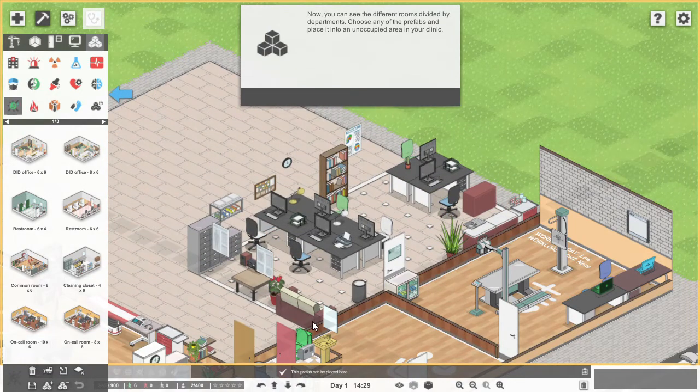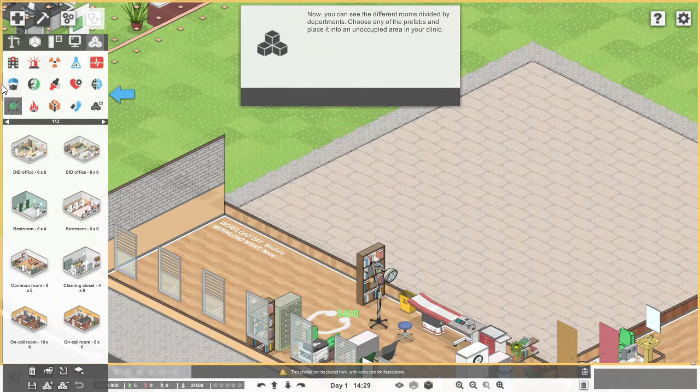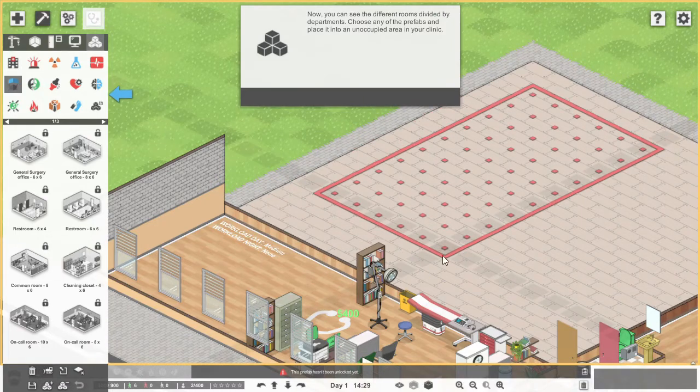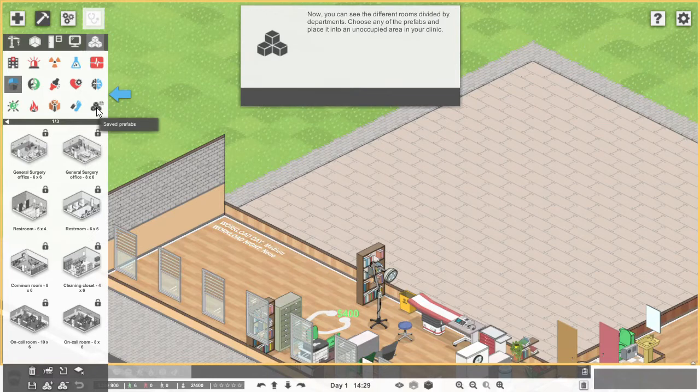Well, any room in here is way better than the rooms I built. Like 6 computers, shelves, archives. Wow, that works, man. Are you sure you hired the right person for the job, man? I could put the surgery room, couldn't I? No, apparently not.